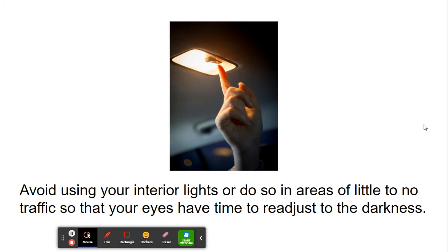Okay, avoid using your interior lights when you're driving, or do so in areas of little to no traffic so that your eyes have time to readjust to the dark. We should not have this dome light on or your interior lights on while you're driving. Okay, this is a no-no. Not supposed to do it. Your passengers can flick it on briefly to look for some object or whatever it is they're trying to do, but you should not be driving around with your interior lights on.